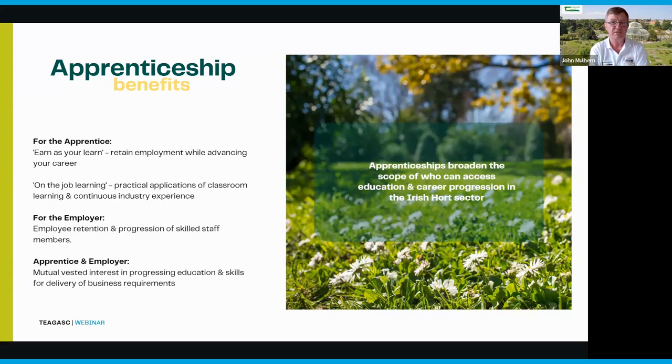So we think it's a very strong scheme. It'll help employee retention. It'll help progression of skilled staff. And it's very much a mutual vested interest in progressing education and skills for the delivery of the business requirements.